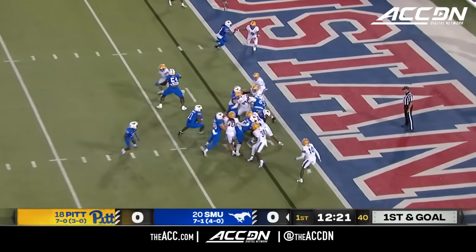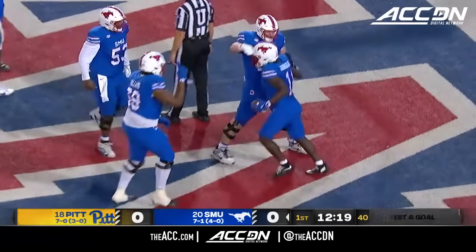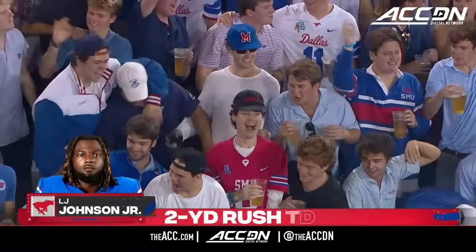1st and goal for the Mustangs. Johnson straight ahead. 5th rushing score of the year for L.J. Johnson, and SMU makes quick work of their first possession.